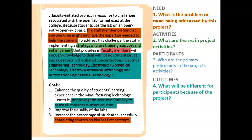Perfect, and I'll highlight that right here. All boils down to getting those participating faculty to a point where they can provide adequate support to all students involved in the courses that need to use those labs. So just two more key questions, which are also regarding outcomes. Let's be clear who is ultimately supposed to benefit from this project.